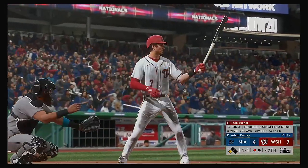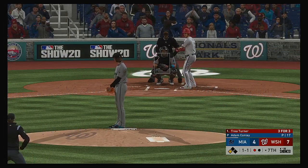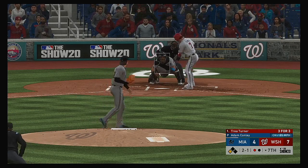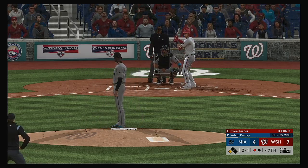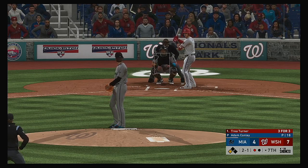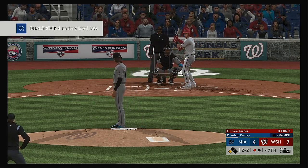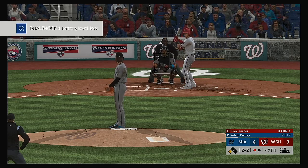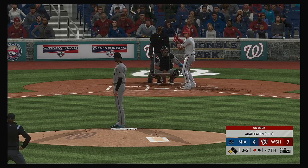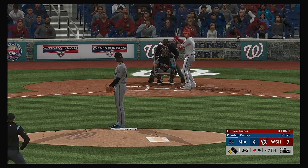Now at the plate, Trea Turner. He singled his last time up. The 1-1 is a low changeup that's laid off. A man at third with 1 away. And a slider's in for a strike. It's 2-2. Here now the 2-2 is looked at, and the count moves full. Adam Eaton is on deck. He'll hit next.